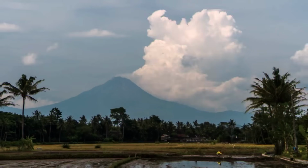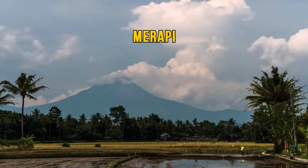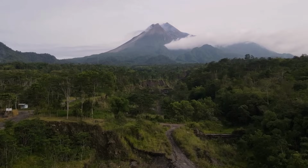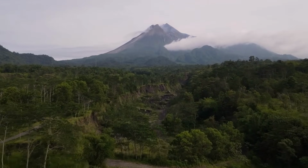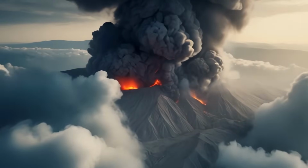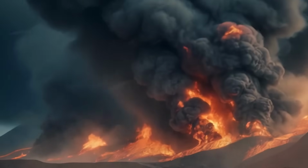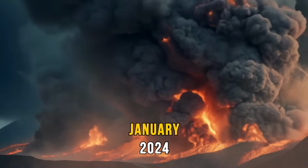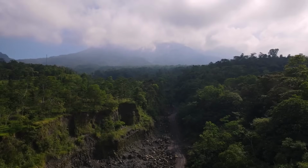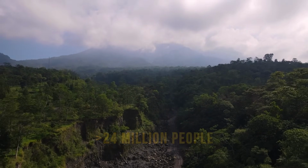One of Indonesia's most active volcanoes, Mount Merapi, has been erupting for centuries. NASA claims that the biggest risk of this volcano is pyroclastic flows, which can spread over vast areas and harm loads of people. Most recently, Merapi erupted in January 2024, sending plumes of smoke into the air. These days, more than 24 million people live in the area surrounding this volcano.